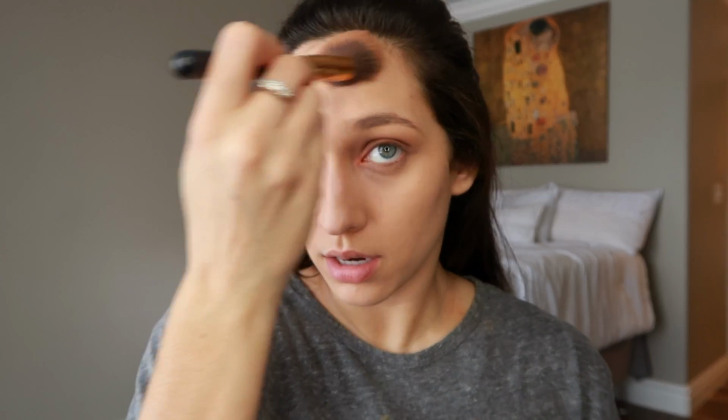I'm going to go in with my Hoola Bronzer. Take some of that, go in around your forehead. Bring the bronzer to your cheekbones. I always go like this. And then it creates where I like to blend my bronzer. I like to go just under my chin to just kind of sharpen that jawbone.